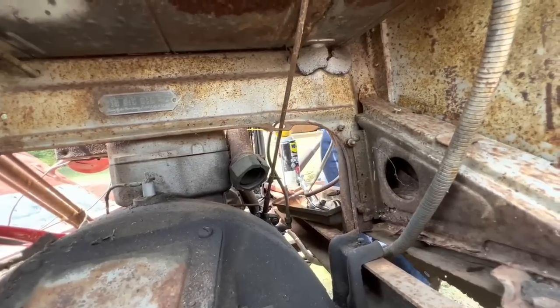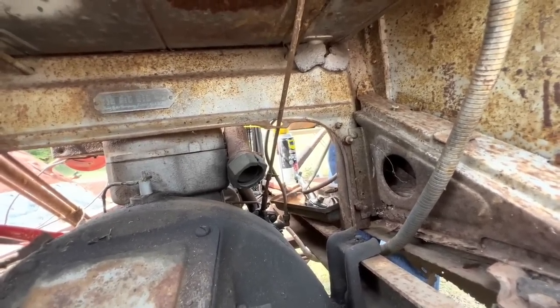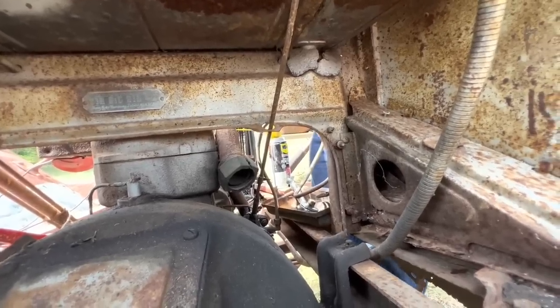Now remember, seems the exhaust pipe is shooting right into the cab. Wear your respirator while driving your Model T.